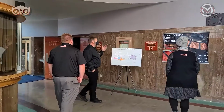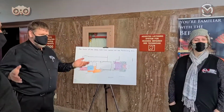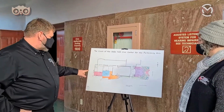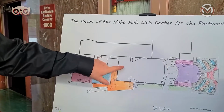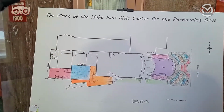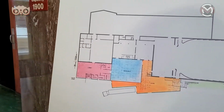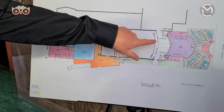One of the biggest problems the Civic Auditorium has is we don't have a big enough lobby when there's a whole bunch of people in here. The other thing we don't have is any rehearsal space, so we're adding that. We're hoping to add a rehearsal space back here. This is the stage itself, and this is behind the stage, where the grass is behind the auditorium right now. The white is what exists today.